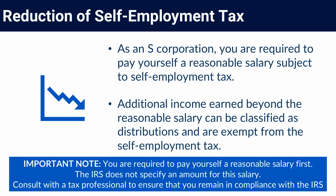The key here is the difference between the reasonable salary and the distribution of profits. By paying yourself a reasonable salary and taking the rest of your income as distributions, you can reduce your self-employment tax. It is important to note that you are required to pay yourself a reasonable salary first, and that the IRS does not specify an amount for this salary, so be sure to discuss this with a tax professional to ensure that you remain in compliance with the IRS.